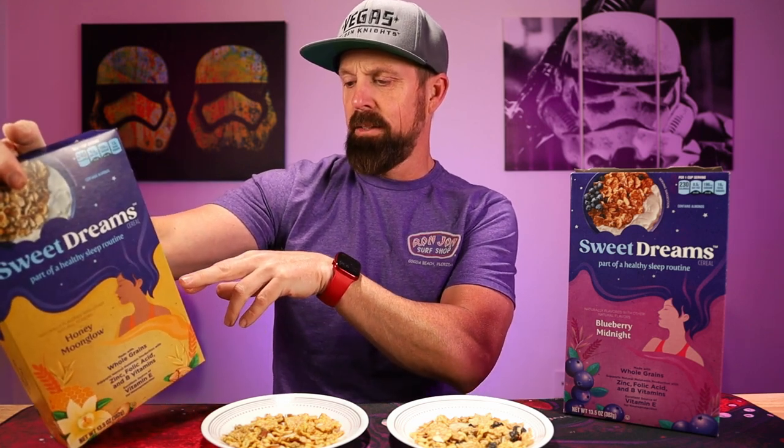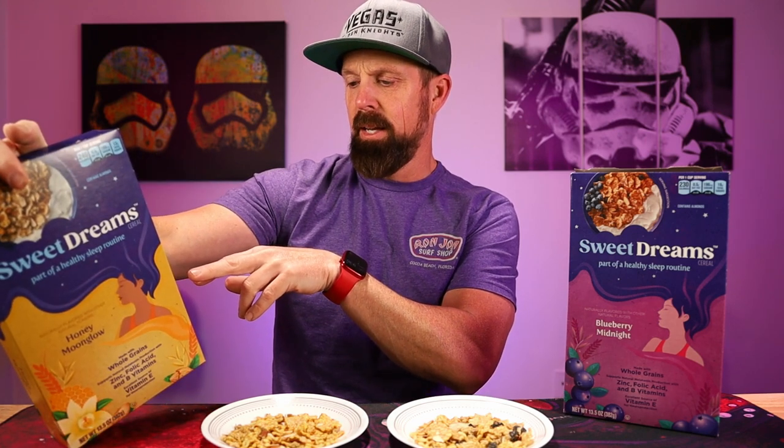Taste-wise, Honey Moonglow, and you wouldn't know unless you actually went through the ingredients. And there is blueberry in it; it says blueberry and carrot concentrates for color. But when you eat this, it has a blueberry taste to it. More blueberry taste to me than the Honey Moonglow. I mean, the honey taste. So it does have a blueberry taste to it, even though there are no pieces of dried blueberry.